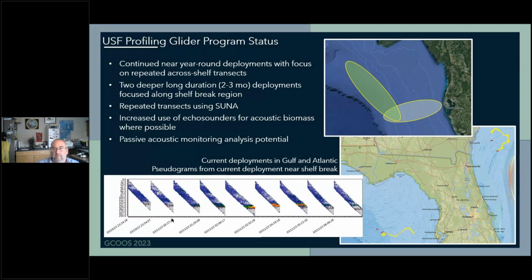This is a difficult area to navigate. Currents are highly variable, and gliders don't move very fast, so it's a challenge. So we're just doing a feasibility study right now.